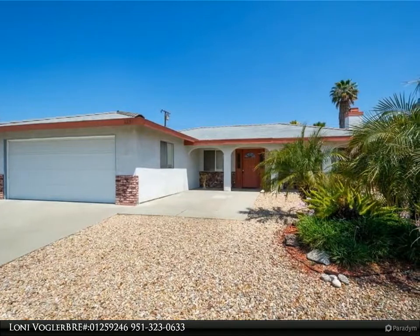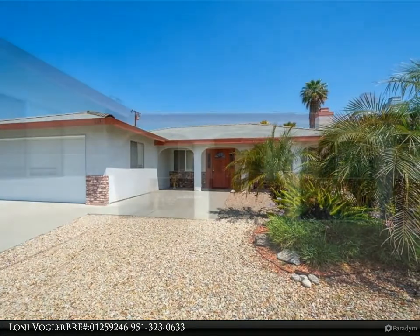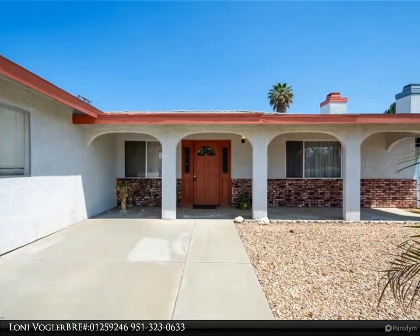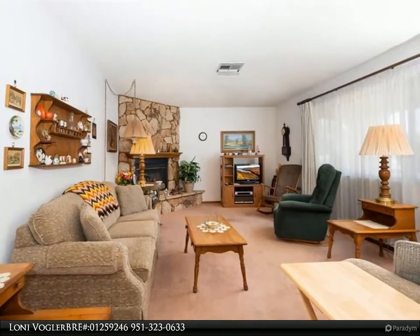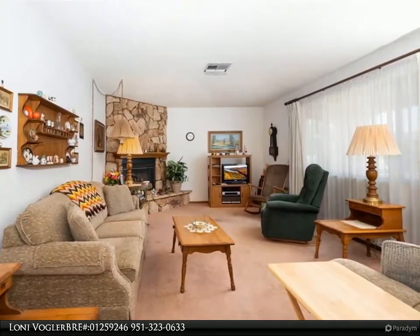Gleaming woodwork and laminate wood floors in the family room just off the kitchen. The living room offers a cozy corner rock fireplace with gas log kit. Ceiling fans, an evaporative cooler, and new HVAC system in 2018 are some of the benefits you will find in this home. Generous closets and ample storage throughout.